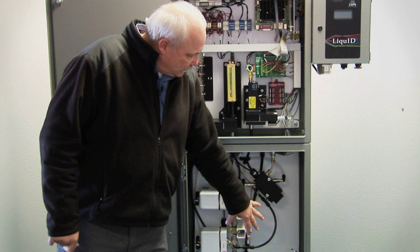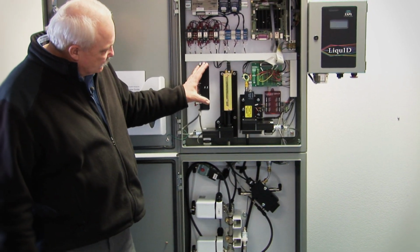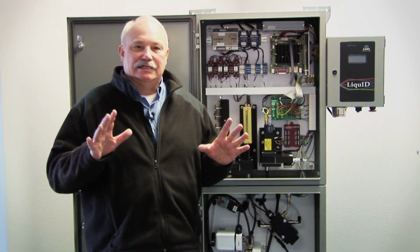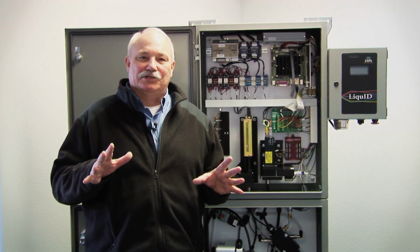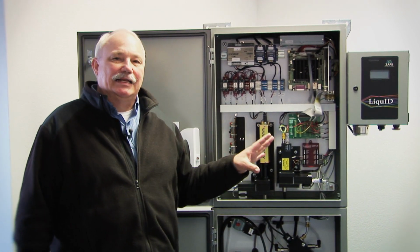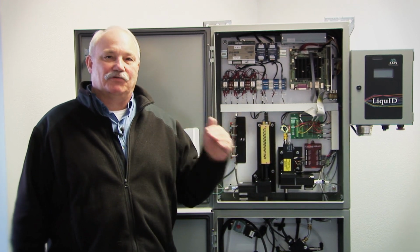We have a simple flow-through system. We have a very intense lamp system. We have a very, very good detector. And this is another very good distinction between what we do and what other people do. This system is a high-end detecting system. It's a photon detector, so it actually counts the photons.